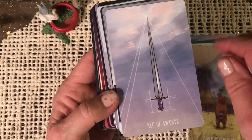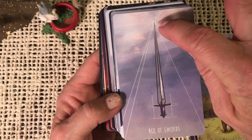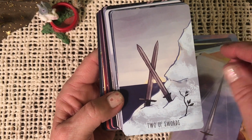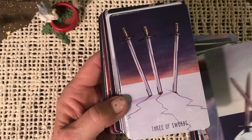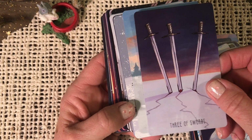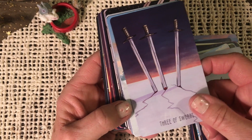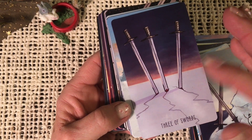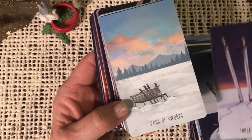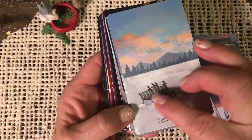All right, moving on to the next suit, we have swords. Here is the Ace of Swords. I love the little light point at the end there. Beautiful. Two of Swords. Three of Swords. I kind of like this card better than a traditional three swords through the heart, because this doesn't tie you down to a heartbreak type of an image or type of a thought. So Three of Swords, Four of Swords. You get that impression of a resting place there.